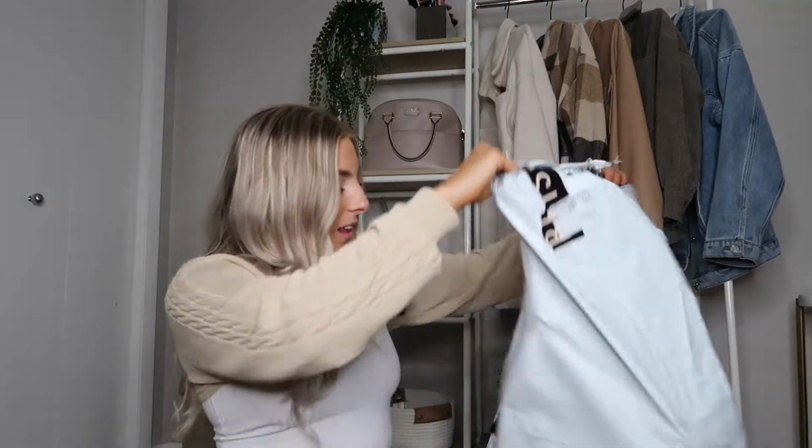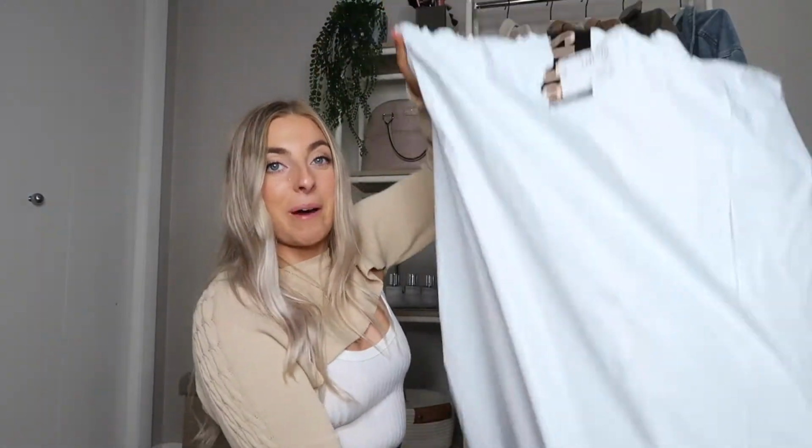I actually ordered it Monday or Tuesday, and it's Thursday, and it came in the mail today, so it was very quick, and I didn't pay for extra fast shipping or anything. I am in the US. I know they ship other places as well. Okay, so it's just in this giant bag.